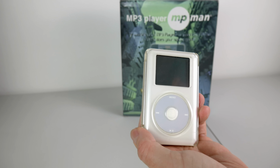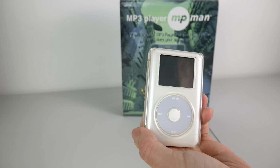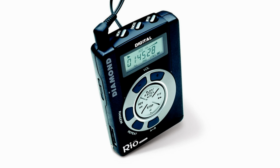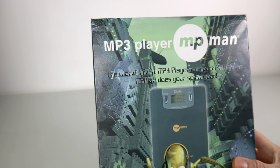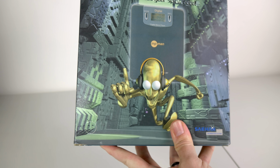If you ask an average person what the first ever portable MP3 player was, I'll bet most of them would answer something like the iPod. Those who know maybe a little more about computing history might answer something like the Diamond Rio PMP300, but both of those answers are actually wrong. The very first portable MP3 player was this, the MPMan, by a little-known Korean company called Saehan Information Systems.